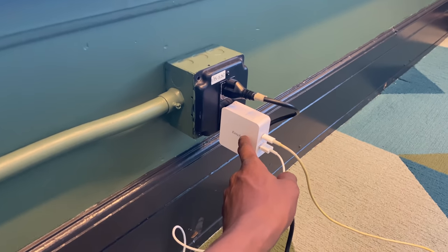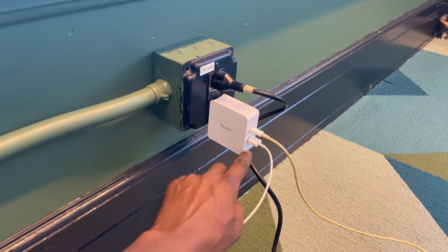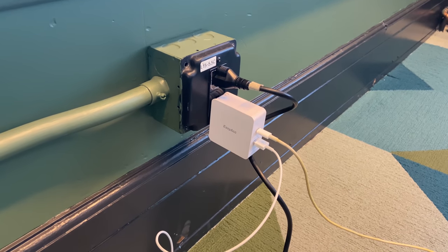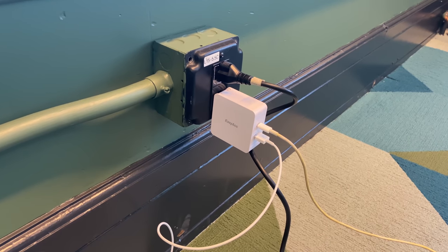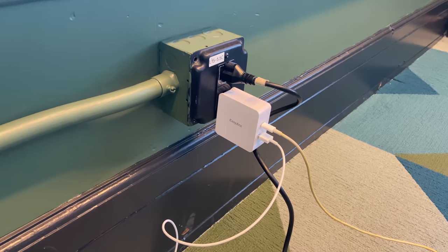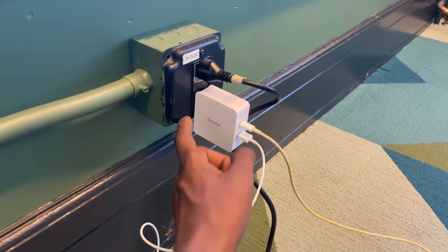This is about $25 or $20 on Amazon, and you can charge two things at the same time. Now, if you take Apple's route, for like $30 you can get the 18-watt adapter, but you can only charge one thing with that. So here, at least you can charge two things.